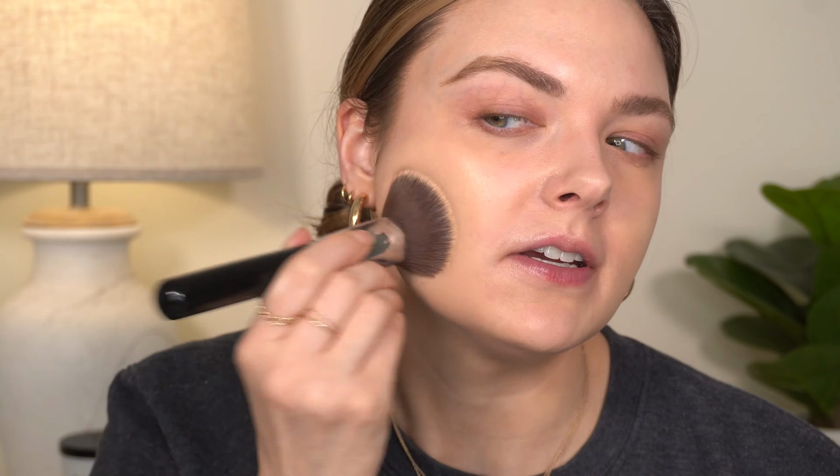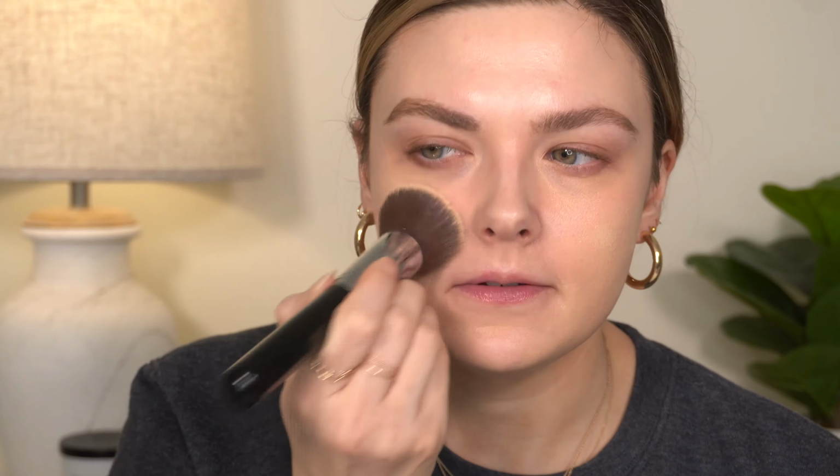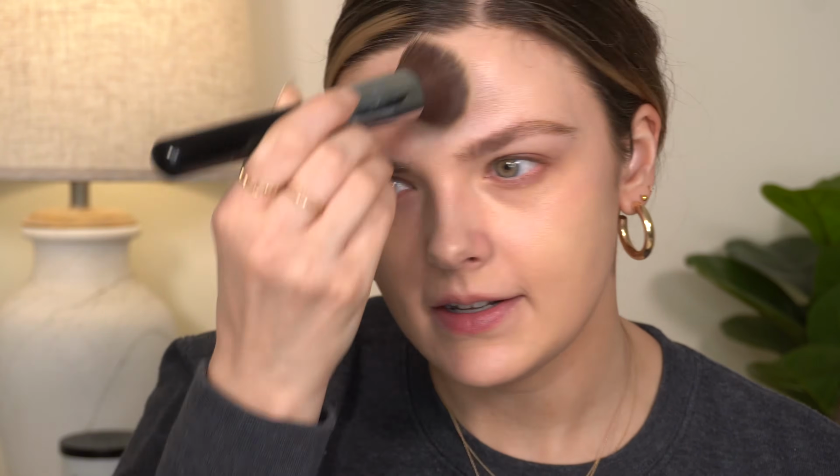It gives a good bit of coverage because it's flat on the top, so you can really bounce the product on like this, or you can actually buff and blend with it. It's really nice. This is a really pretty foundation. I always like this when I use it. Let me look up close, make sure nothing weird is happening. No pilling or anything. It looks really pretty.